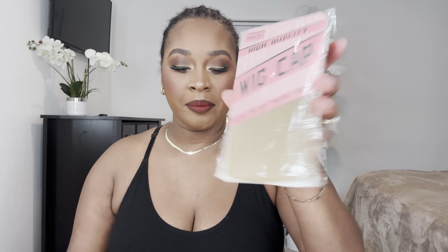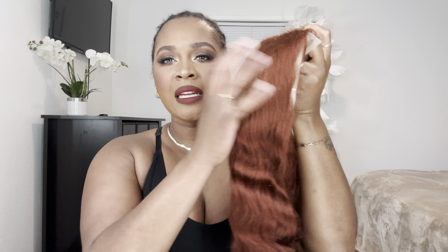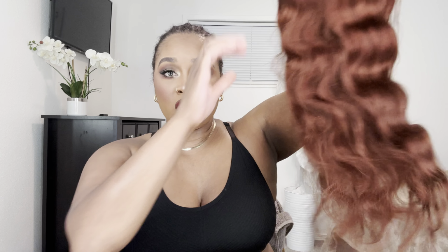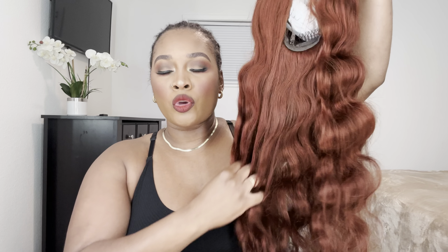I don't know what I was doing with my makeup today, y'all, but we got a Shein wig, okay? So you're gonna get some wig caps. Then we have our wig here. So the wig I'm working with today is, they said it's a chocolate brown, but this is kind of giving me like redhead, like ginger, but it is very soft. It does have a little bit of a smell, but it is super, super thick.